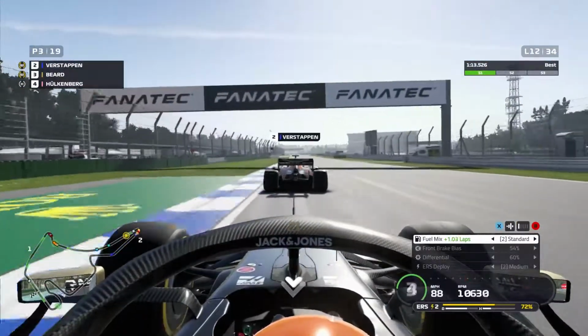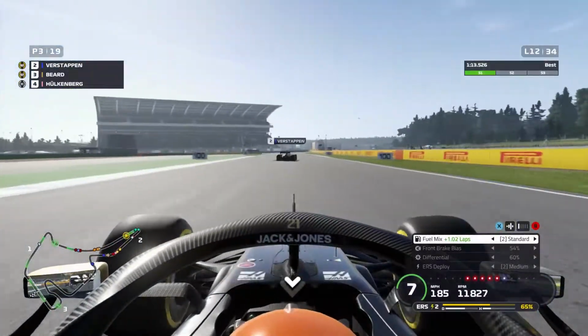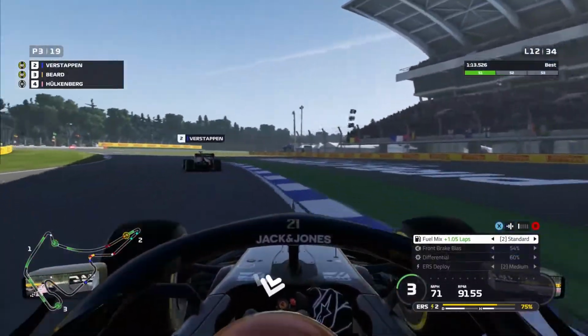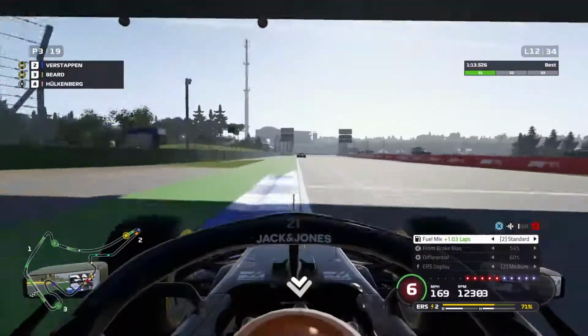The Racing Point of Hulkenberg thought about trying to look up the inside there towards the hairpin, but wasn't going to be able to make anything work this time around. Hopefully we can just keep our nose clean. Hopefully no one goes for a lunge anywhere that we don't want them to, but at the moment, these guys have got so much extra grip and so much extra pace in those cars around us here.